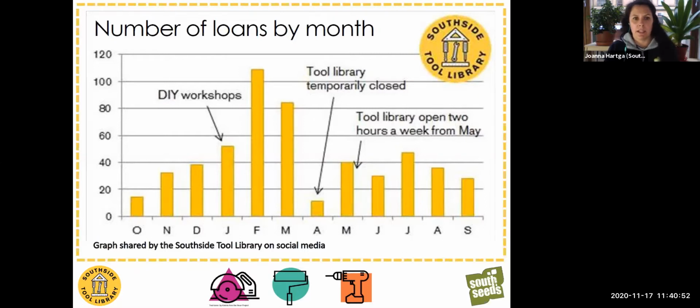So you can see right after the DIY workshops and right after January, there was quite a big spike in tool loans, and we put that partly down to the DIY workshops. We had a lot more members from that, a lot more people feeling more confident to use the tools, but also this kind of New Year's resolution thing where in January people want to change their life and start a new hobby and do things a different way, which sometimes drops off after February, but we saw a bit of a spike there.